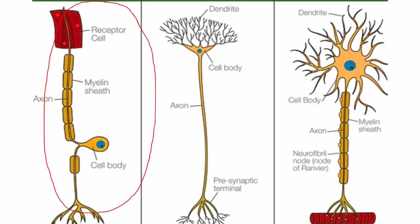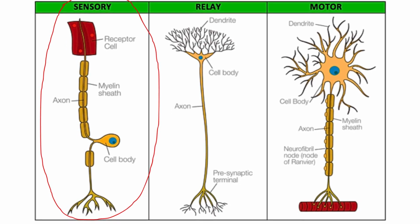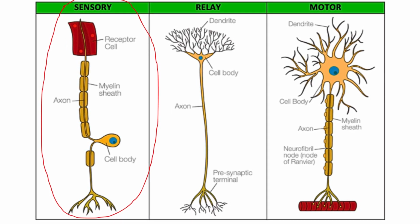Sensory neurons are responsible for collecting information from the external environment or internal body conditions. They can detect various stimuli such as light, sound, touch, temperature, and pain. These neurons transmit the sensory information to the CNS, where it is processed and interpreted.